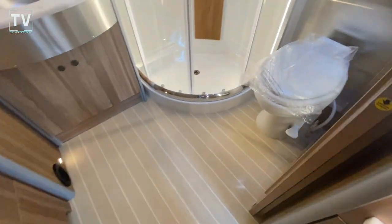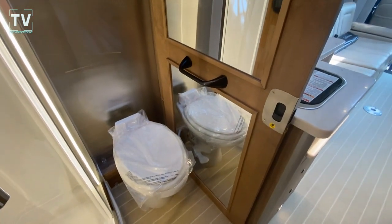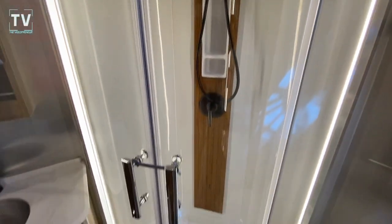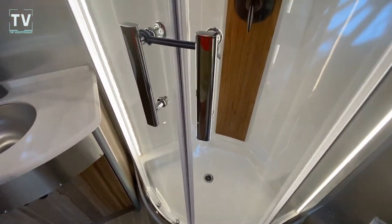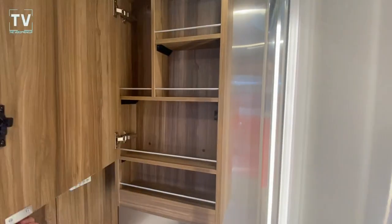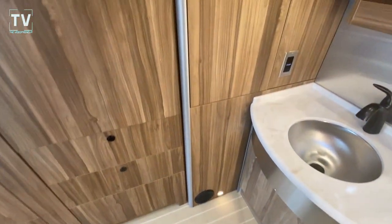Love the flooring. Very nice bathroom. So you have floor-to-ceiling mirrors other than in the center. Your commode. Very nice shower enclosure in the corner. So you have your radius shower. Then you have the medicine cabinet. Nice stainless steel bowl sink. And then check this out.